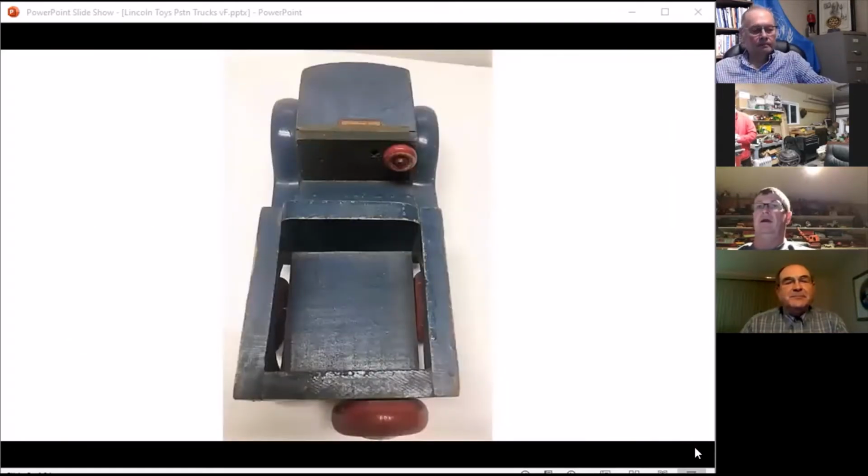Again, this is the same Jeep, right-hand drive, which had me questioning why that was produced that way when we're all left-hand drive in Canada. Again, wooden wheels, all the same size. The wooden wheels on this toy are the same as the early ones on the early Lincoln Specialty trucks. So yeah, it's a really nice piece and probably one of the earliest Elwood toys that are out there. Next slide.